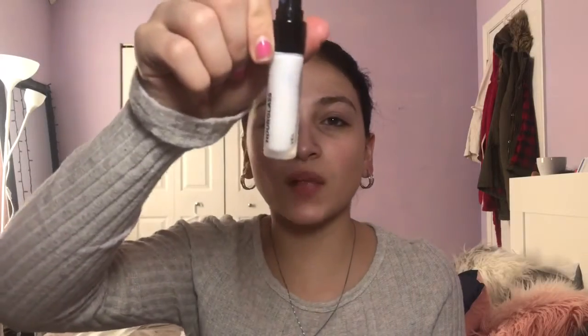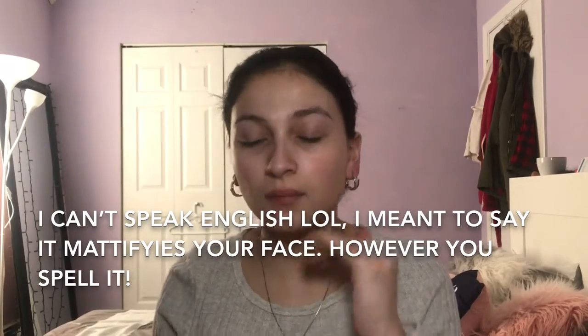Gotta start off by priming my face with Olay Active Hydrating. I'm just gonna set that all over my face. I'm gonna use Hourglass by this. It makes your skin feel hydrated, but it doesn't make it feel oily. What I also like to use is Primed and Peachy by Too Faced. It smells so good, and it really mattes up your skin so nicely.